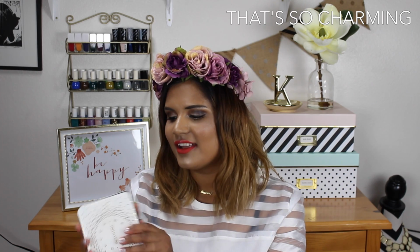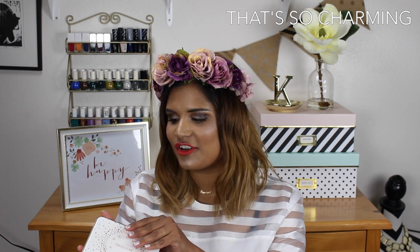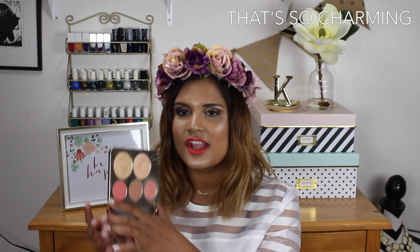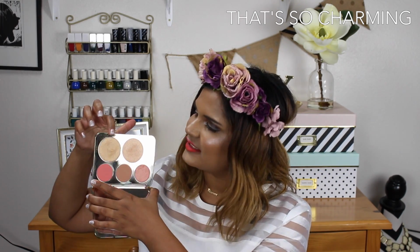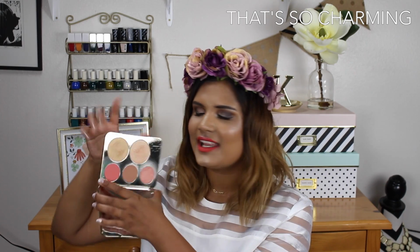Here's one I was not planning on passing up. This is a new release. This is the Jaclyn Hill Champagne Glow Face Palette and her collaboration with Becca Cosmetics. She launched her Prosecco Pop shade in this palette. It's actually this one right here. It's the more goldeny shade in this palette.